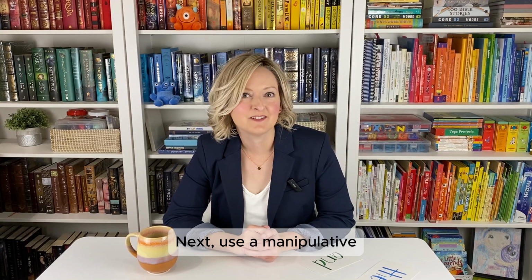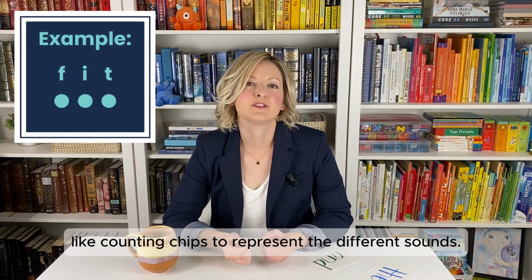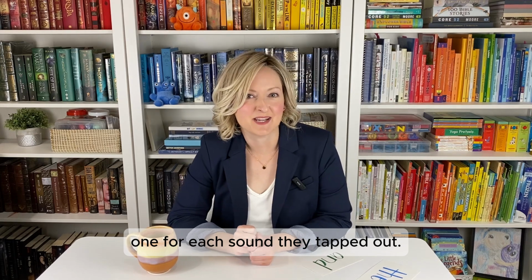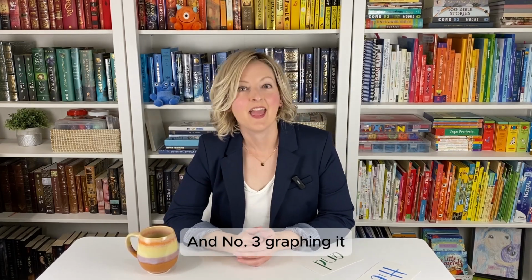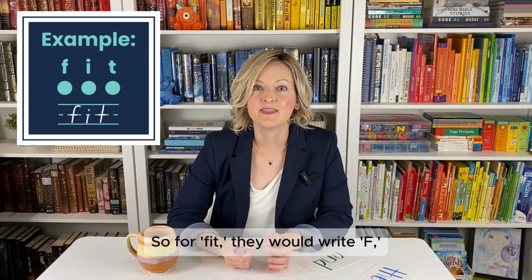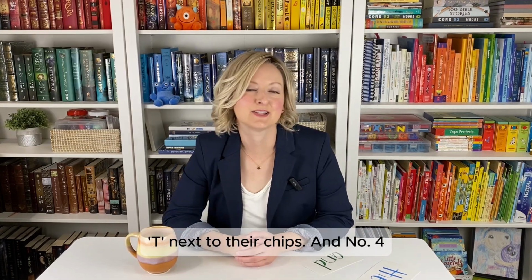Next, use a manipulative like counting chips to represent the different sounds. For the word fit, you would use 3 chips, 1 for each sound they tapped out. And number 3, graphing it. Have your child write out the letters that correspond to those sounds. So for fit, they would write F-I-T next to their chips.